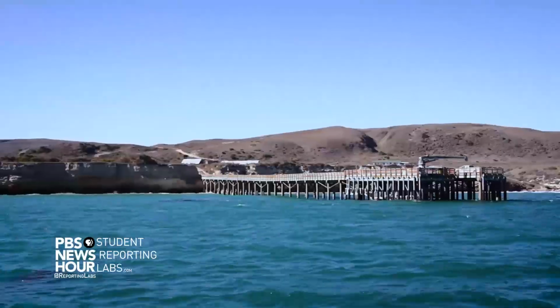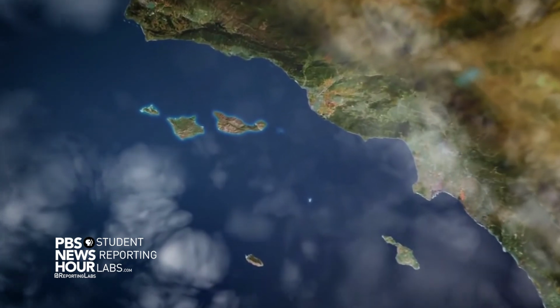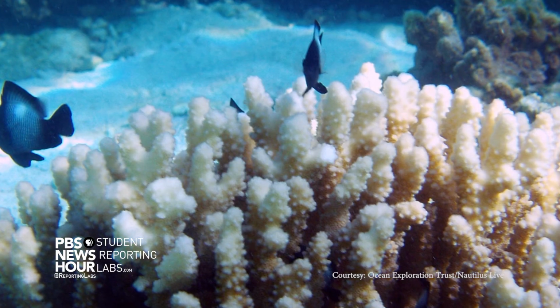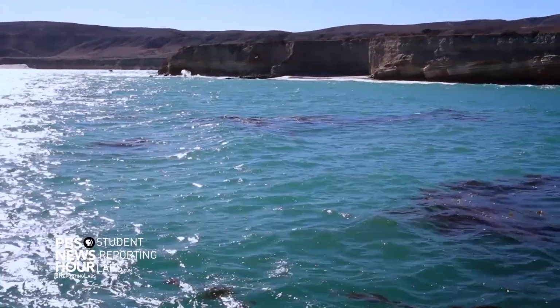The Channel Islands National Park lies off the coast of California. They make up a biome containing a diverse group of marine, plant, and animal life, many of which have yet to be discovered. What is also intriguing is what surrounds the islands, the Channel Islands National Marine Sanctuary, and with only 5% of the Earth's oceans mapped, there's still a lot left to be discovered.